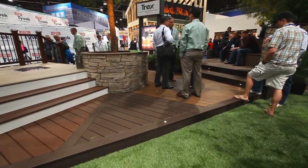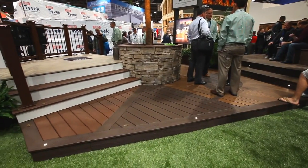And the other thing is consumers are now using the underside of their deck. If you think about it, if it's really hot outside or if it's raining, you can't really utilize that deck. So what we see consumers doing is they're putting their kitchens downstairs and they're finishing it off with the deck drainage system so that they can utilize that space underneath their deck.